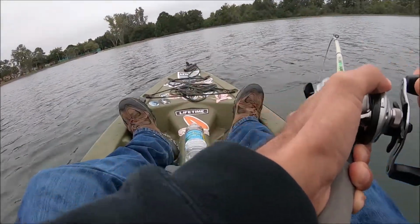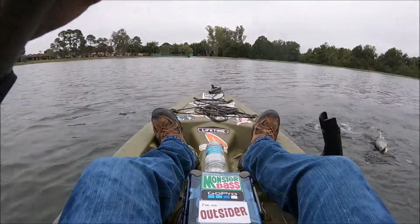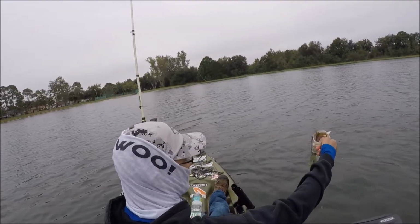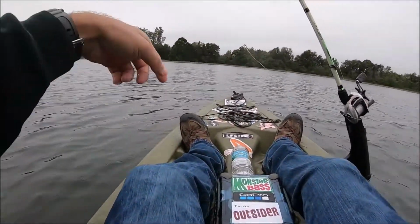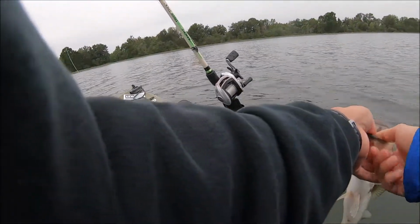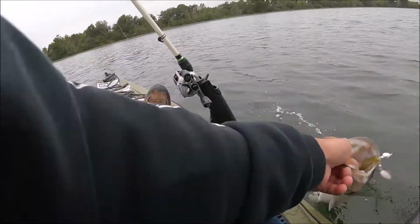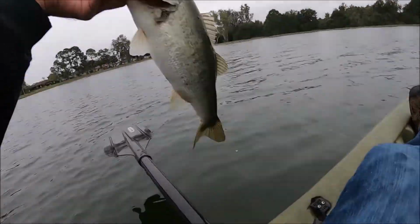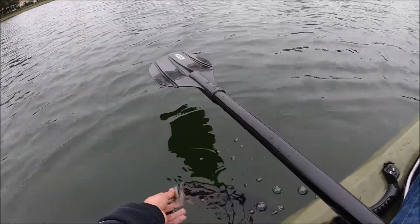Wow, that one grabbed it right there. Oh, don't get me all wet. This one ain't going anywhere. There we go. Nice, that one grabbed it right there too. All right, guys. Third fish from this cold front. Water feels so good and warm too.